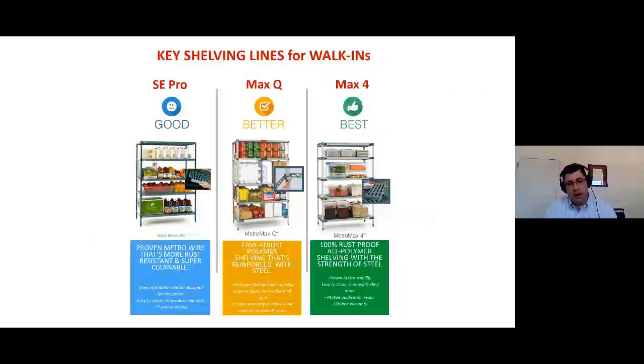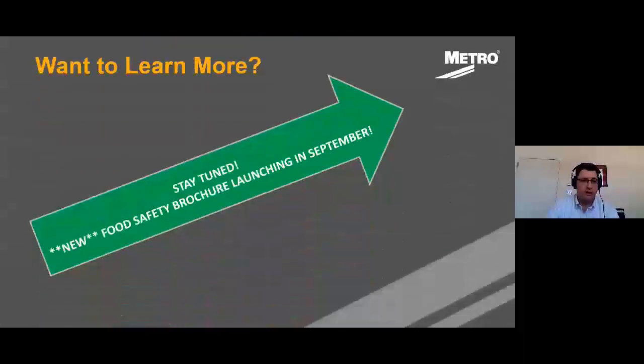We have more other lines for the walk-in. If you're looking for a little more performance, we have Max Q with a 20-year warranty and adjustability. And if you're looking for that fully risk-free, rust-proof option, we have Metro Max 4, which is all polymer and has a lifetime warranty against rust and corrosion in the walk-in.